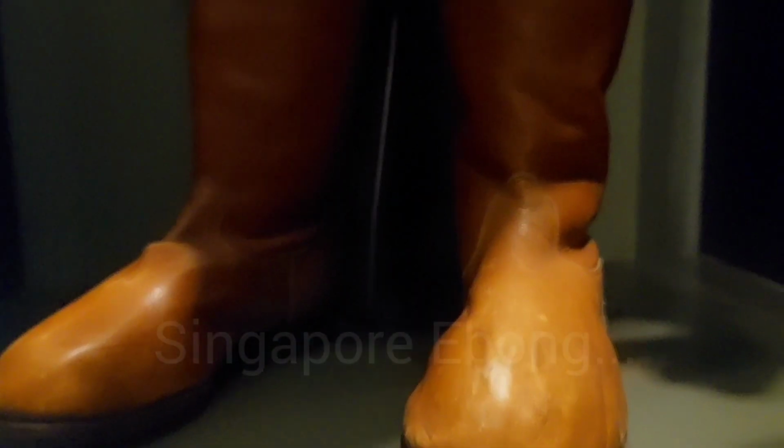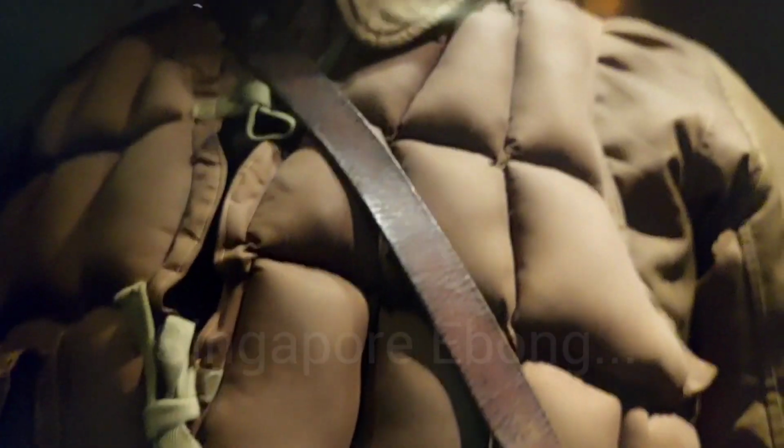Well, guys, can you guess what this is? We can see some boots. Now we can see some military pants. We can even see the dress of the military workers. And finally, the big backpack containing the weapons and the helmet. Well, guys, can you guess whose military uniform this is?